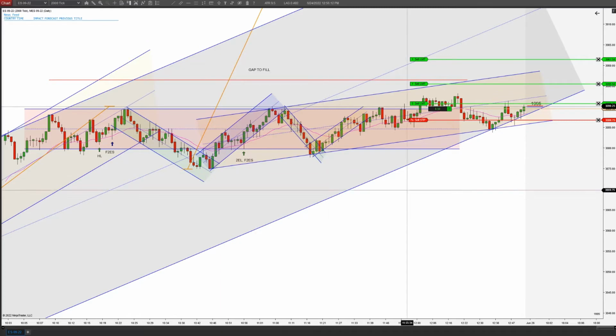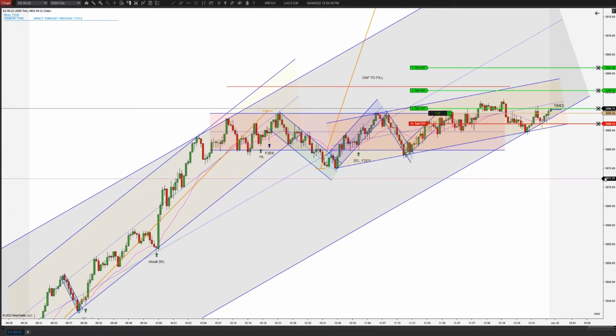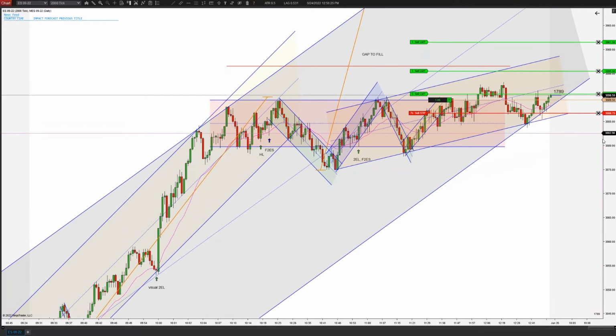Setup bar is the wrong color, but it's almost formed like a little double trap. On the setup bar, it ticked higher, reversed all the way down, and then came all the way back up again. So it was almost like a two-sided trap. It's interesting the way it formed.